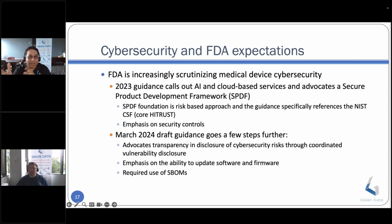And that's something very similar the MDR is doing as well, is making it a mandatory thing. Obviously, it's a risk-based approach. So depending on your risk, your scope of activities would be more or less, but you can't skip the whole phase. You can't say unless you don't have software. But if you have software of any kind within a device, which today most devices have, the cybersecurity guidance essentially applies.